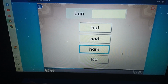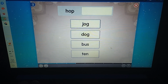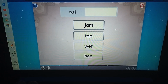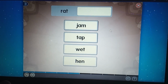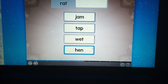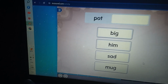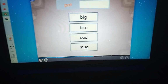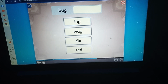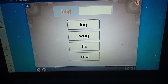Ham. The category is actions. Choose the word that best goes with hop. Jog. The category is animals. Choose the word that best goes with rat. Hen. The category is kitchen. Choose the word that best goes with pot. Choose the category that best goes with mug. The category is outside. Choose the word that best goes with bug.